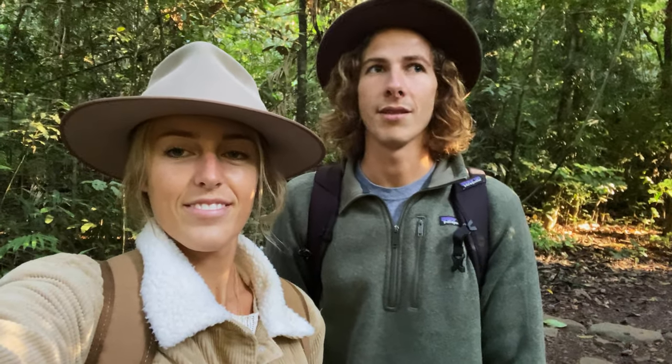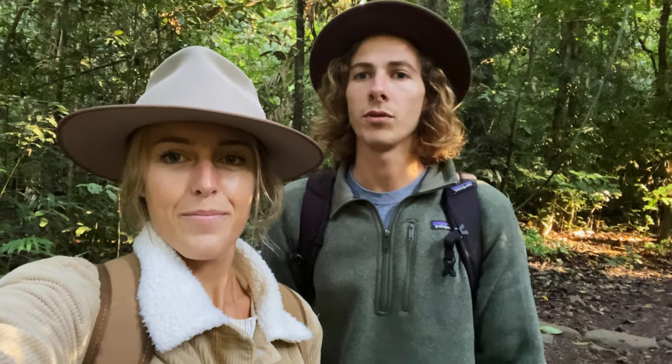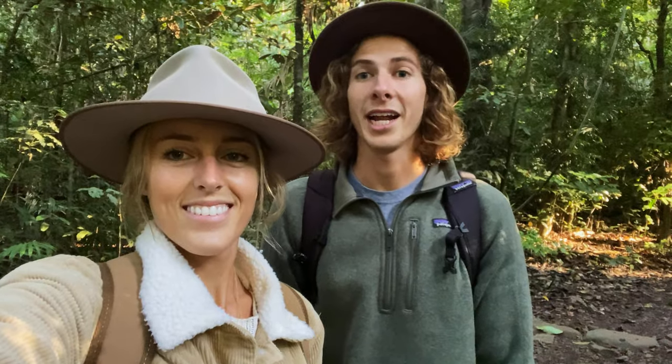Yeah. So we're doing Nandroya Falls today, which is only a short hike. It's like 2.2 Ks each way. But it's supposed to be pretty beautiful. There's a really big single drop waterfall, and there's also a cascade falls just below it. So we're keen to check it out. Come and have a look.